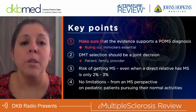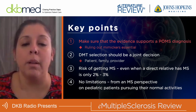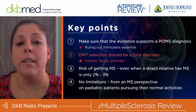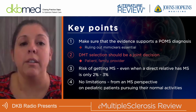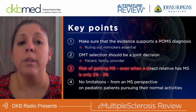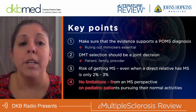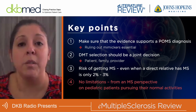Yes. So evidence to support diagnosis of POMS, including ruling out potential mimickers, is essential. Choosing the correct DMT is a joint decision between the patient, patient's family, and the provider. And then, although the risk of getting MS when a direct relative has MS is higher, this number is still low at 2 to 3%. Pediatric patients should be encouraged to continue to pursue their normal activities with no limitations from an MS perspective.